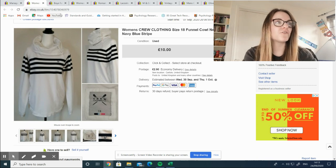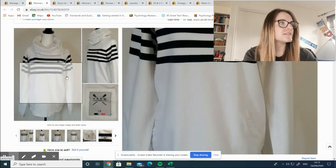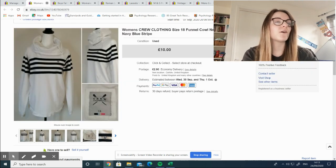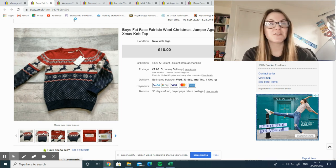I did take an offer of £9 for this one, just because it had... I did get a picture of it, but can you see that stain? It had a stain there. Otherwise, I would have been able to get a lot more for that one, so that was a shame, but still glad it went. This, I was going to keep this for my son because it was age 4, and it was new with tags.